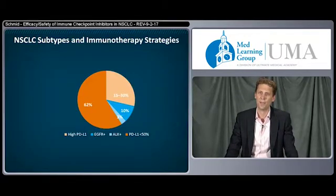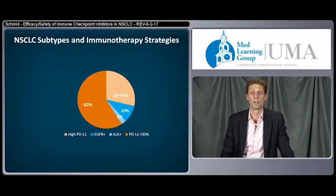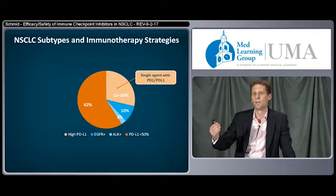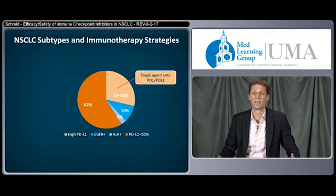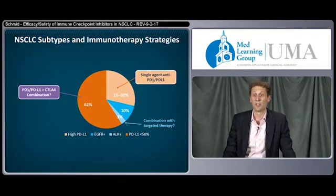If you look at the different subtypes of non-small cell lung cancer and the different possible immune therapy strategies, we have a subgroup of patients of around 15 to 30% who have high PD-L1 expression. High expression defined as more than 50% PD-L1 expression. And these, according to the data I shared with you today, are excellent candidates for single-agent therapy with PD-L1 or PD-1 targeting agents. What about patients with ALK rearrangement or patients with EGFR mutations?